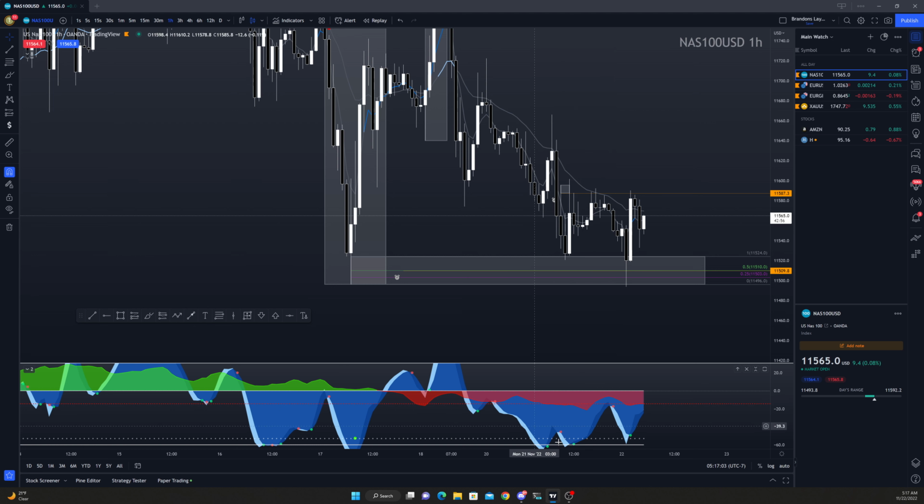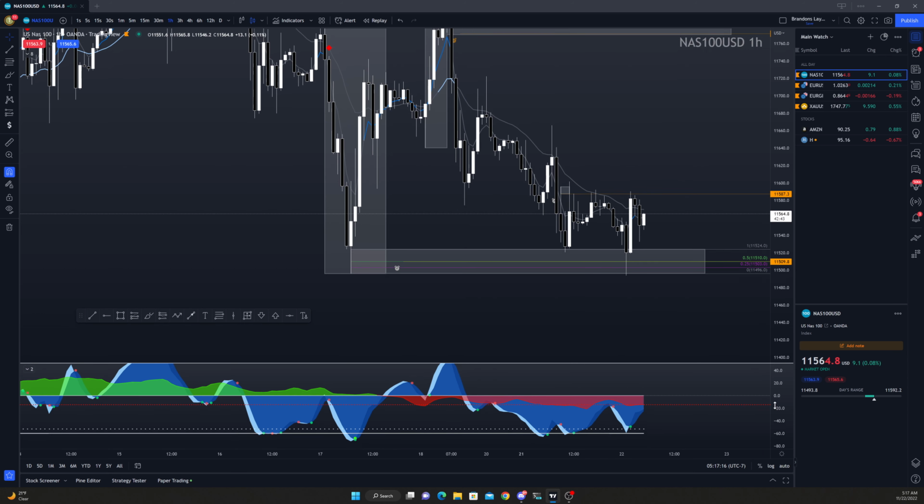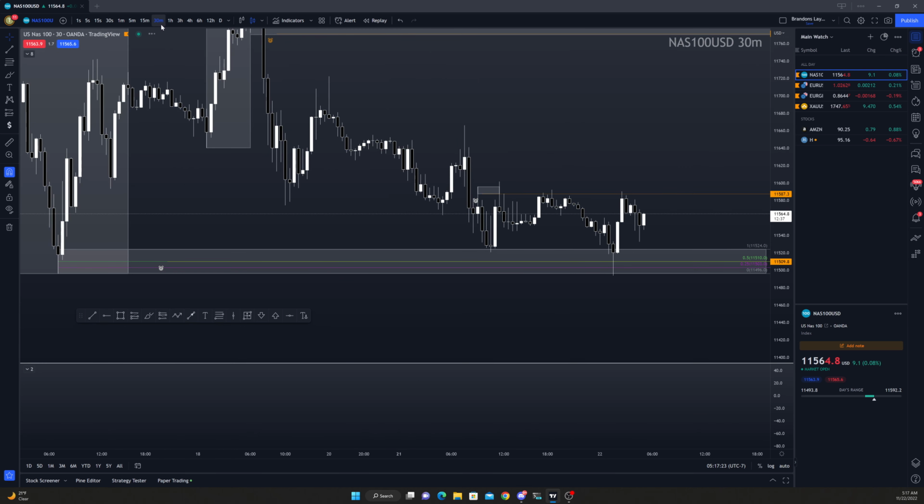But then again, we still do see this bullish divergence here, and it came into our zone, hit the zone, and this is on the 1 hour time frame. So we could start to see probably some sideways movement, but I think we start to see some upward potential.